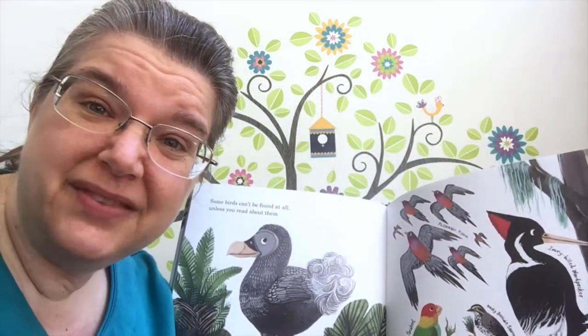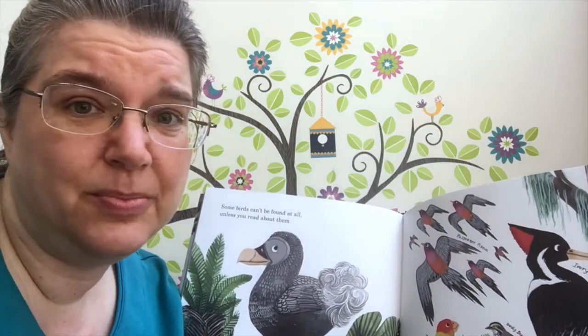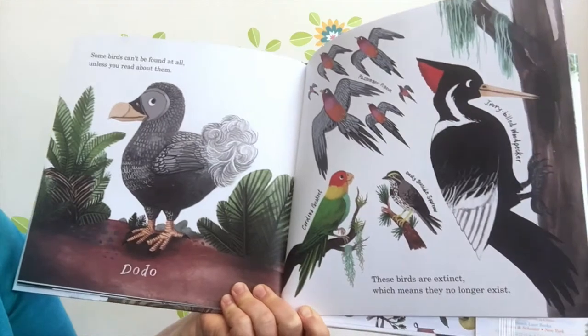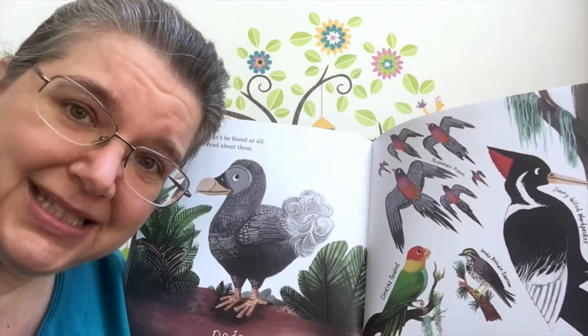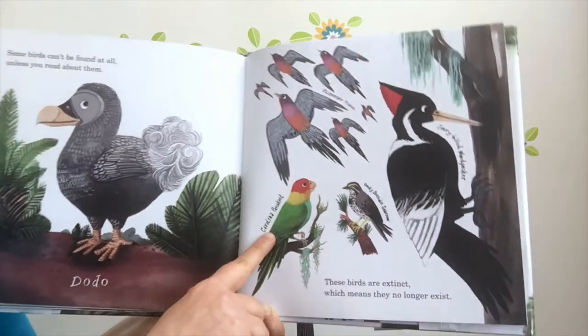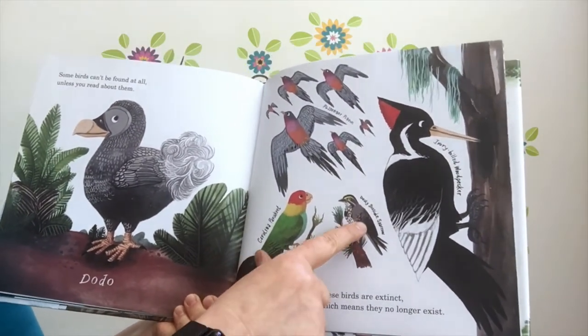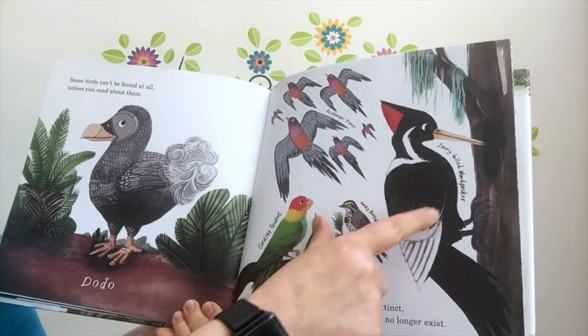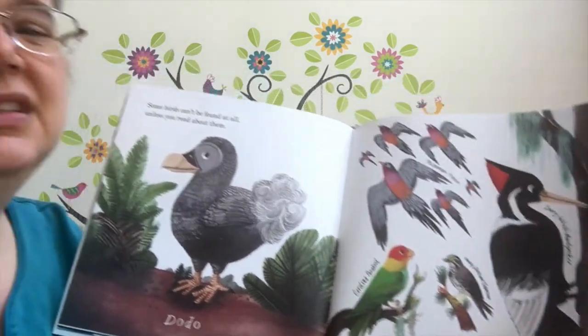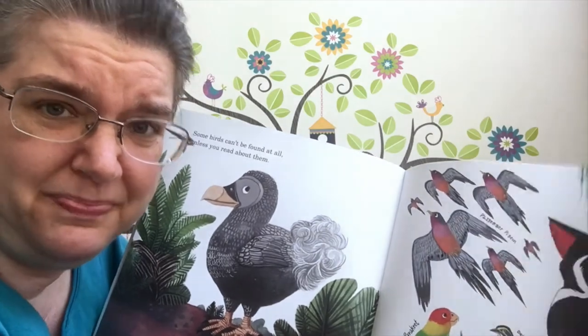Some birds used to live on the planet, and they don't live on the planet anymore. These birds are extinct, which means they no longer exist. That's sad. The dodo, the Carolina parakeet, the seaside sparrow, a version of the ivory-billed woodpecker, the passenger pigeon. It's hard when we don't keep things safe, huh?